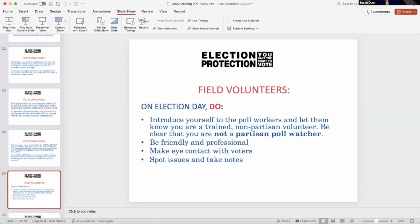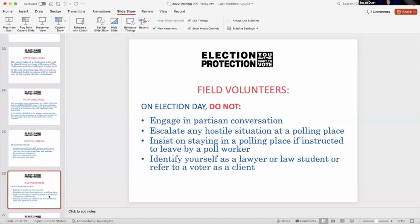It's good to make eye contact with folks, both the workers and the voters. And as I said, do feel free to spot issues and take notes and call. It may be you spot something you're not sure whether it's important or not. Don't worry about seeming silly and calling in something that ends up being not important. It's hard to know at the time, in real time. And if it's something that doesn't feel right to you, doesn't smell right, it's worth going ahead and calling it in anyway. So again, don't engage in any partisan conversation.